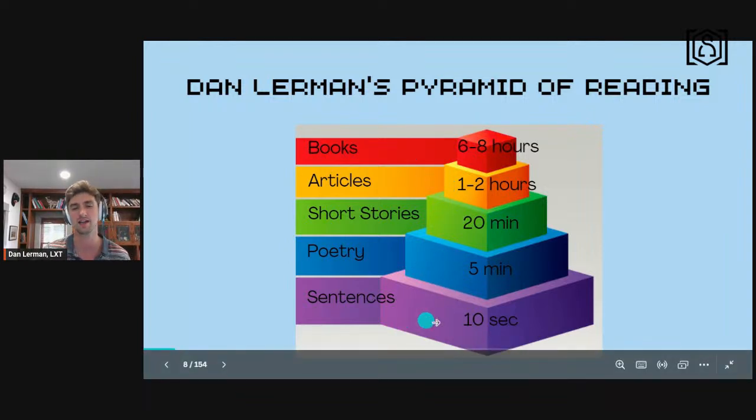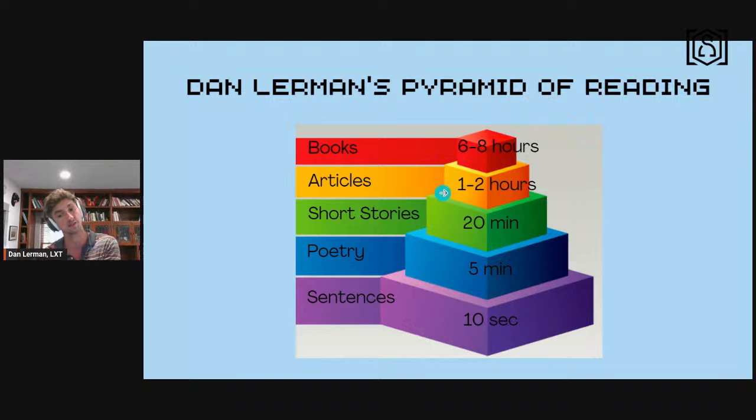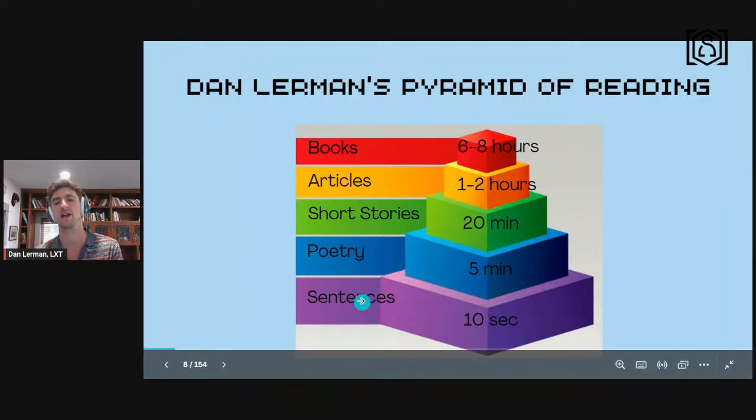Have you tried? I mean, most of us have read sentences. Have you tried poetry? Have you tried short stories? Have you tried articles? And have you tried books? And the key here is whatever you're reading, to get good at these tests, it has to be high quality text. I'll talk a little bit more about that in a bit, but you can make your way up this pyramid one step at a time.